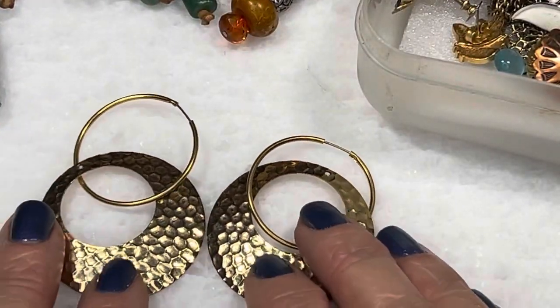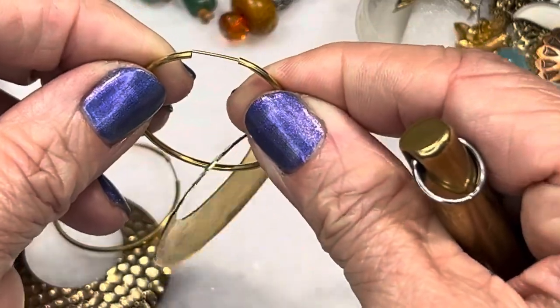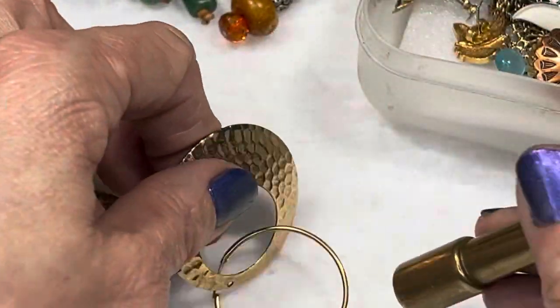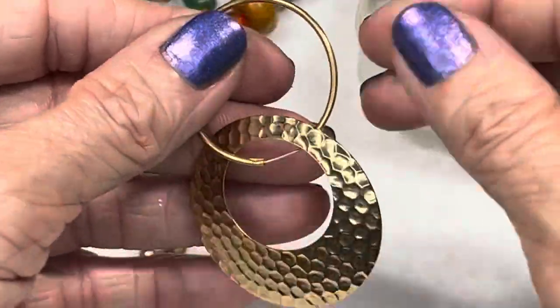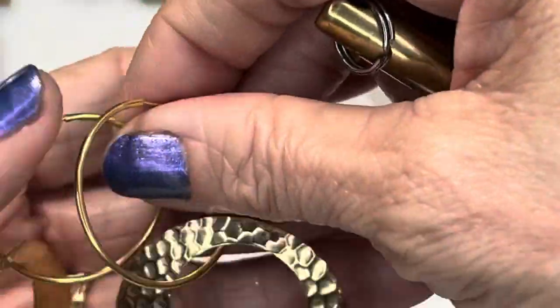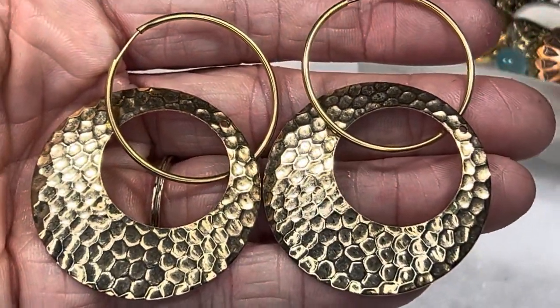Earrings here. Obviously, these are gold tone. They just kind of hook in the ear right there. They are obviously magnetic. So just a costume kind of dangle earring. They are pretty big, as you can see, with sort of a hammered texture effect there. So we have those.